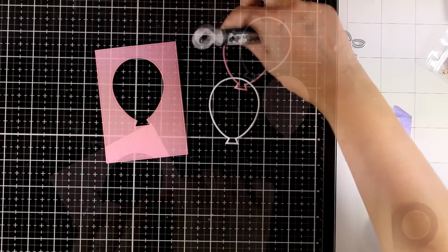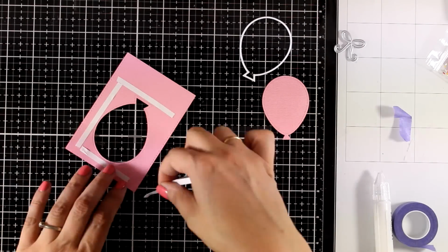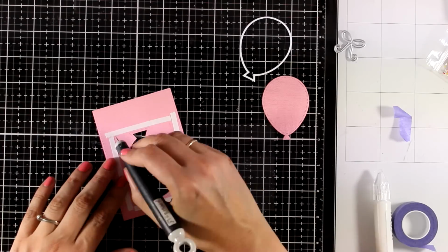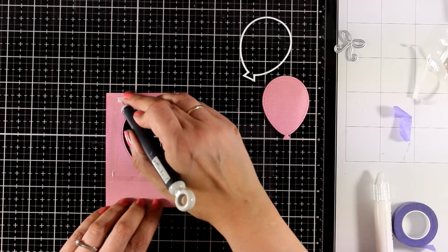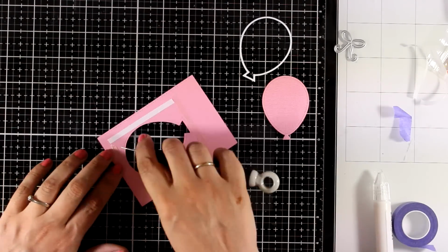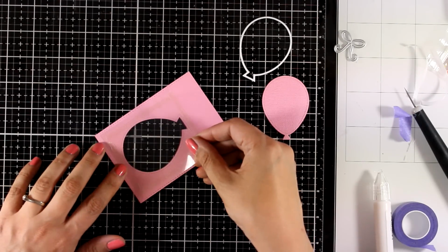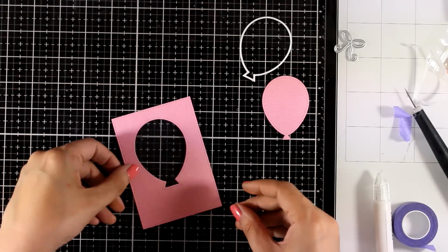Then I'm going to work at the back of my window panel. I'm adding some double-sided tape all around the balloon. Here I will be using my pick tool to remove the backing, and then on top I'm going to stick a piece of acetate. You can use a piece of packaging if you want, which is exactly what I'm doing here. So now I have a lovely window, and you can see hopefully from the front.